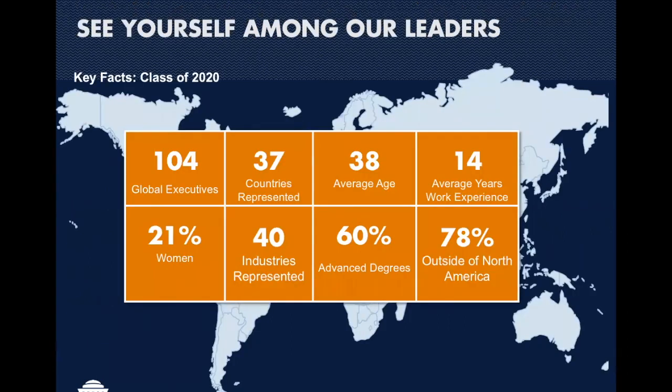So just to give you some general data on what the class profile looks like. The current class of 2020 consists of 104 students. It's incredibly international. As you can see here, 78% of the students in the program were born outside of the United States, and the class represents 37 different countries. On average, the class has about 14 years of experience, although the range is between 9 and about 24 years.